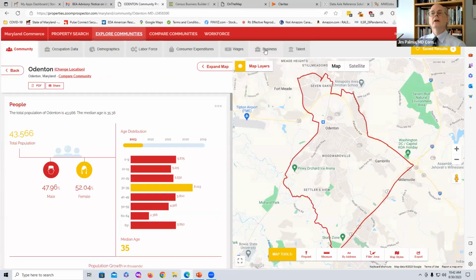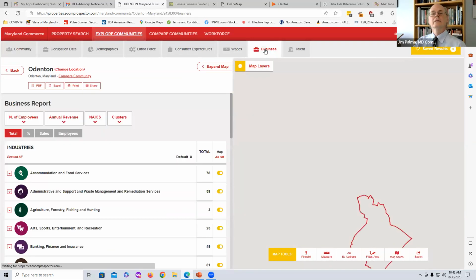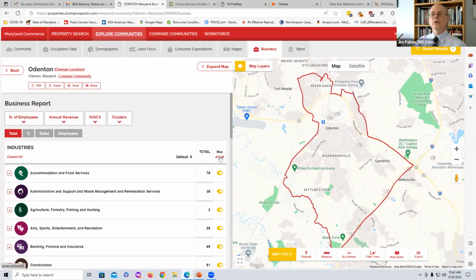So if I go back, I can do something similar. Yeah, I went back too far. Or I can turn off all the dots, and I can only turn on the ones that I want to look at. So now I'm only looking at accommodation and food services. I can turn those off. Now I'm only looking at administrative and support and waste management, remediation services, arts, sports, entertainment and recreation, etc.